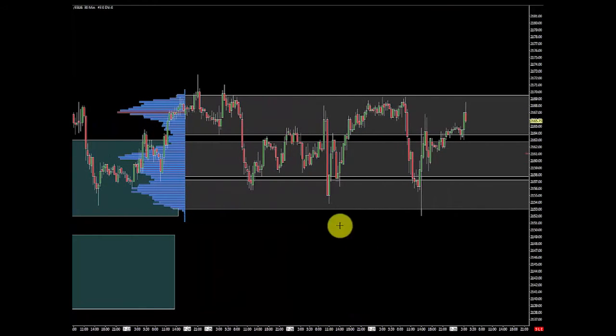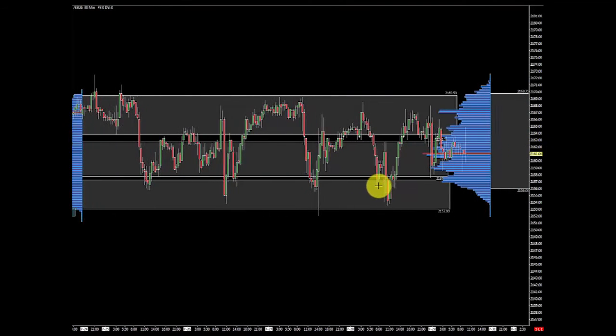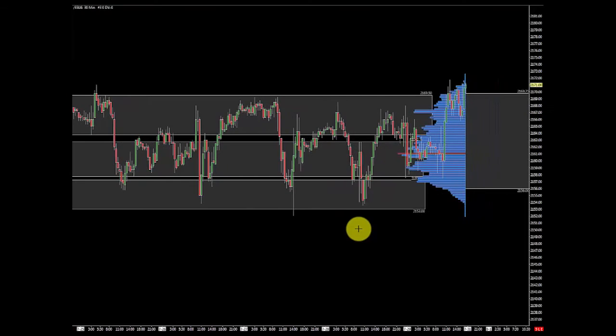And what happens the rest of the week? We push down. This LVN holds us here. We rotate, big spike, rotate again back in this same area, go up, test the highs. It fails again. More rotation within these areas. I mean, look at that. Just extremely rotational week. Extremely.